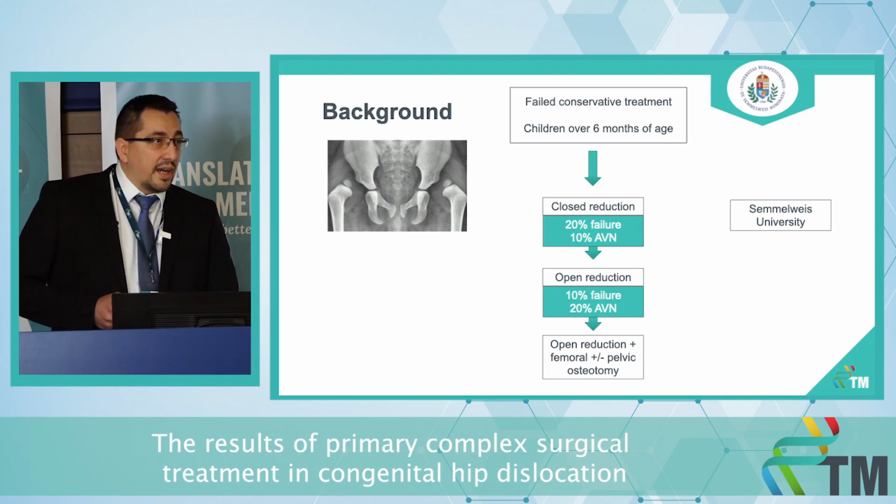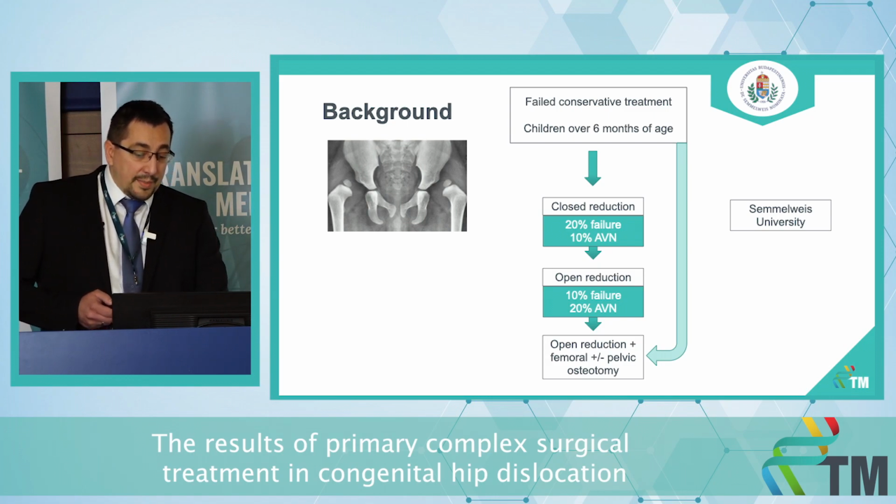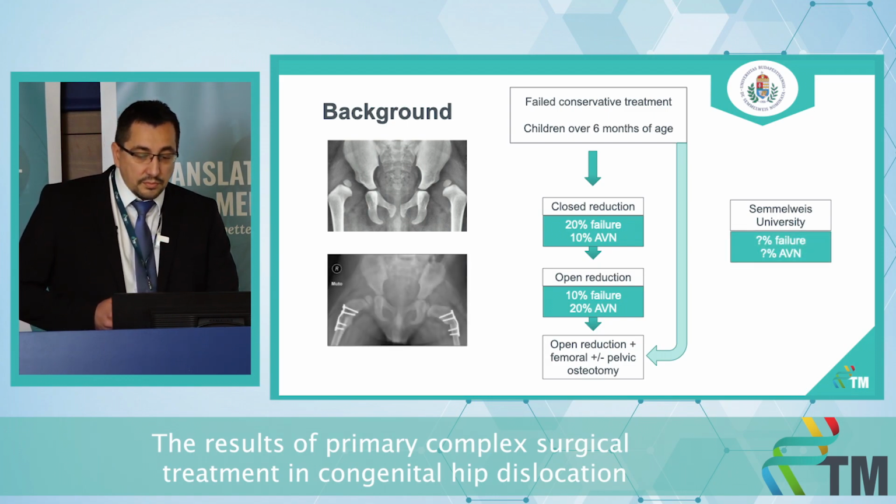During the treatment, we would like to avoid the forced reduction of the dislocated femoral head because it can damage blood supply and can cause avascular necrosis. As we cannot select the cases where the conventional treatment is likely to fail and an avascular necrosis will develop, we skip the closed reduction and open reduction treatment steps and perform a complex surgery with open reduction, femoral shortening osteotomy, and joint reconstruction. In this study, we are investigating the rate of failure and rate of avascular necrosis.